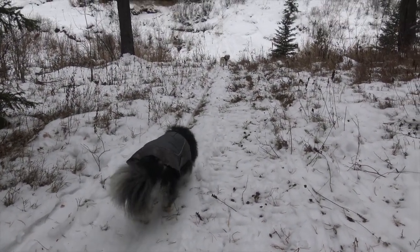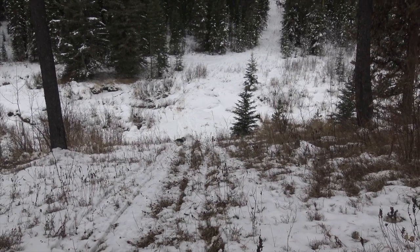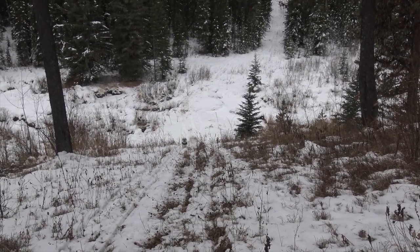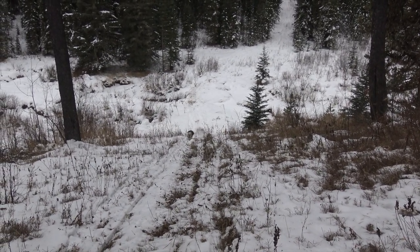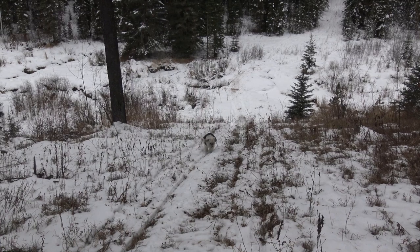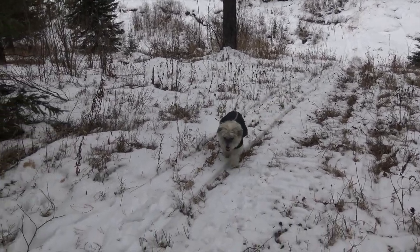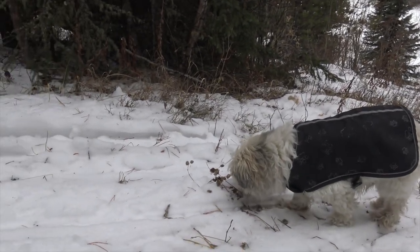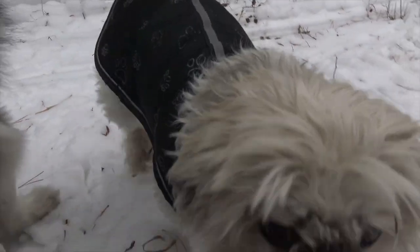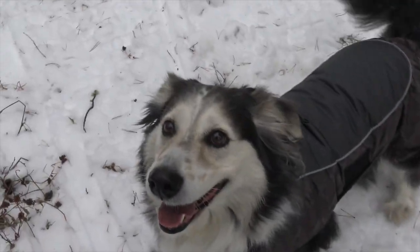They just look so happy. Go get Simon. Simon, don't go down there. Simon. Come on. Come on, Simon. Good boy. The world's tiniest polar bear. You having fun? That's me.